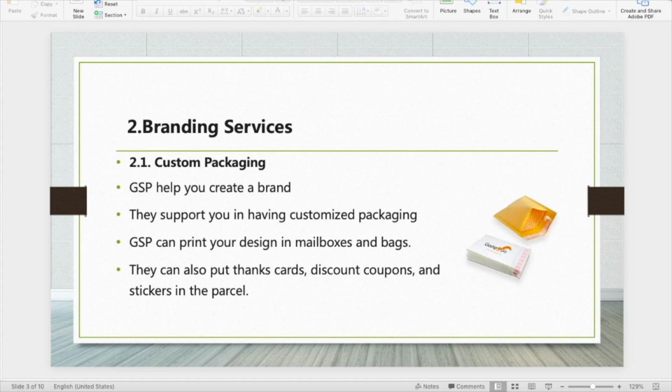You may be selling the same product like everyone else, but it will be customized and more appealing to your audience. When dropshipping, it's more important to be unique to draw attention, so you should design your packaging because it's one of the first things people see. We all prefer to buy products that look more beautiful and cool. GSP can print your design in mailboxes and bags. They can also put thanks cards, discount coupons, and stickers in the parcel. The unboxing becomes a surprise for your customers. They'll want to share their experience with friends, potentially bringing more sales to your store. So don't hesitate to contact your manager once you are ready to start.